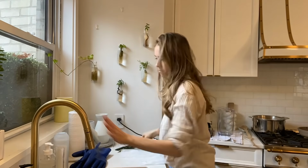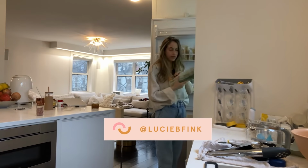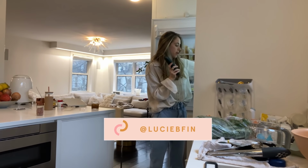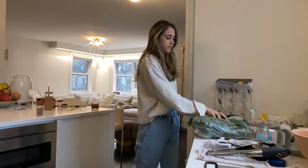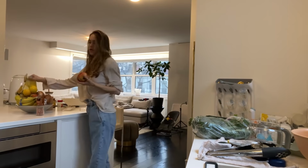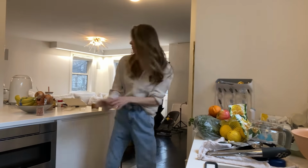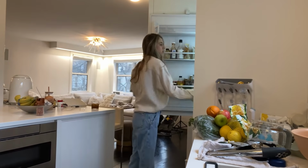I'm gonna see what fruits we have that would be good for a juice. It's celery, carrots, kale, cucumbers. I have apples, lemons, some oranges, lots of stuff. And I forgot the ginger.